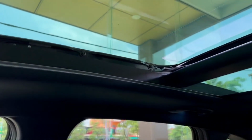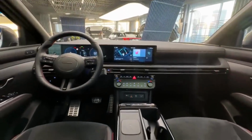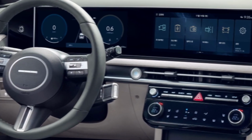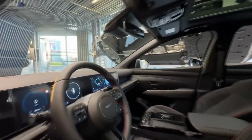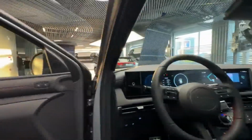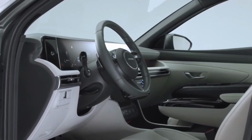Top-of-the-line models will also come with a panoramic sunroof, electric front seats, and a heated steering wheel. The Tucson is also compatible with the latest version of Hyundai's digital key app. This allows you to use your smartphone as a key. You'll be able to remotely lock and unlock your Tucson with your phone, and even start the engine by placing your phone on the wireless charging pad up front. You'll also be able to share this functionality with up to 3 friends.